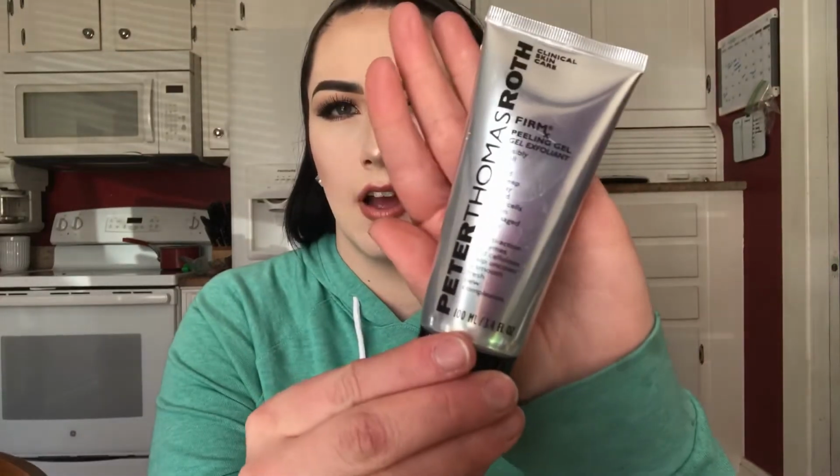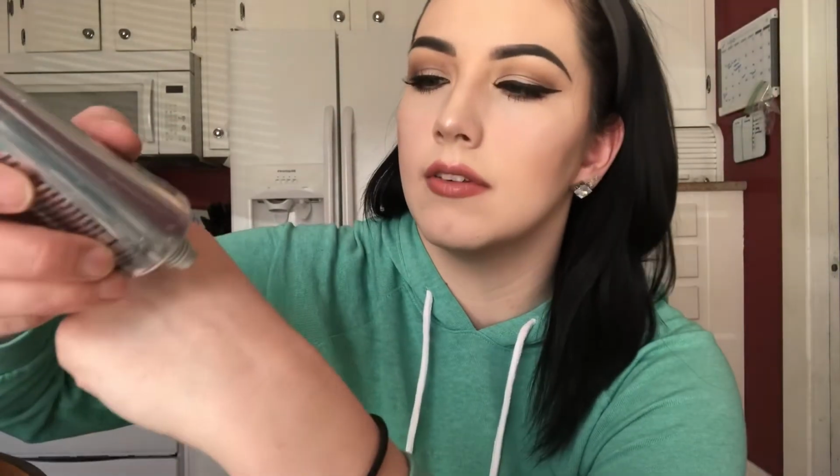The next step in your skincare routine should obviously be an exfoliator, and my favorite exfoliator, hands down, is the Peter Thomas Roth Firmex. This is a peeling gel. It's a chemical exfoliator, and honestly, this is amazing. The first time I ever saw this product demonstration, I was in awe, and I knew that I had to use this for the rest of my life.